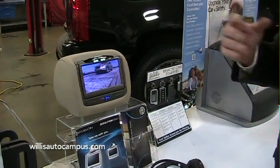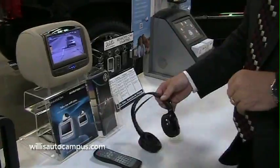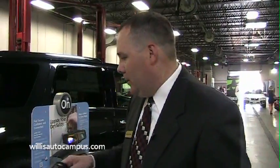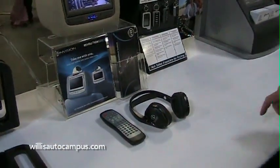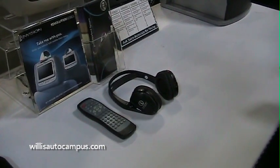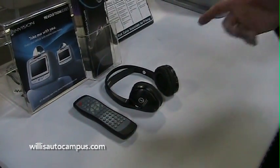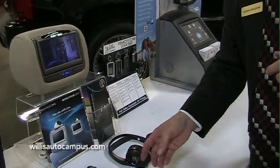The DVD system will play through the factory radio system, so if you want to hear it in the car, you can. If you don't want to hear it in the car, or they're watching different programs, it does come with A/B channel headphones. Each passenger can put on their own headphones and listen to their own program, and you as the driver can listen to the radio or a CD or whatever you have in the car. Also supplied are two full function remote controls that give you total function over both DVD players. They're interchangeable, so each remote will control each side. Very, very simple to use.